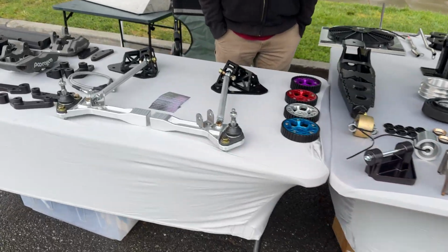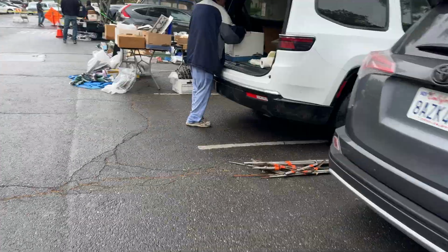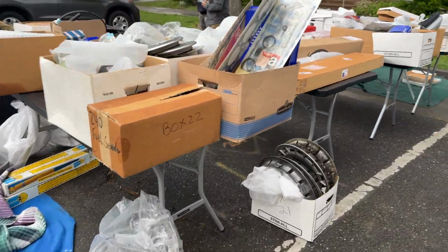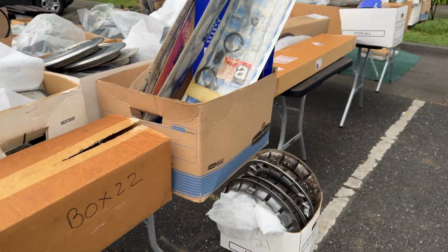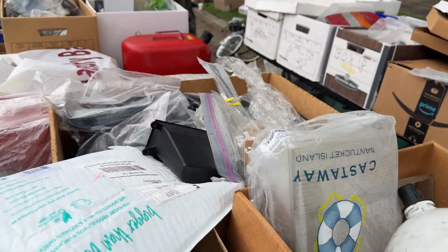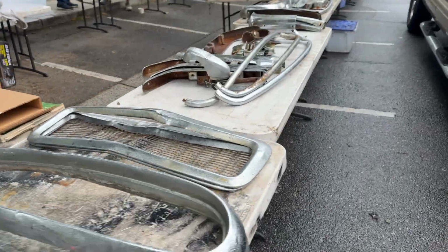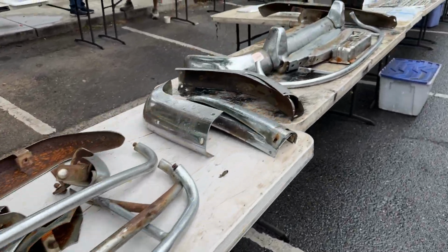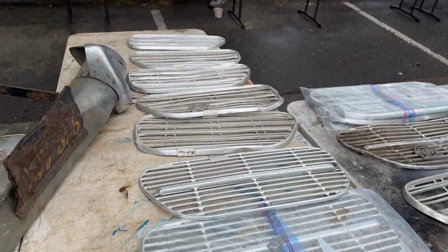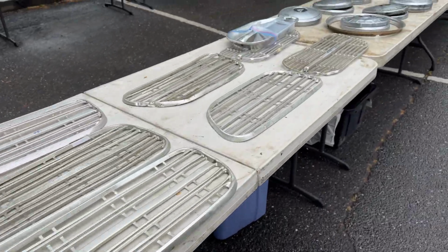Custom parts over here. And we got some more people setting up here. Trim pieces. Let's see what we got over here. Make sure I'm not missing any cars coming in. Oh, we got to dig through here in a little bit. There's a lot of good stuff in here. Lots of trim pieces on this table. Man, I've never seen so many Volvo grills in my life. Look at all those Volvo grills.